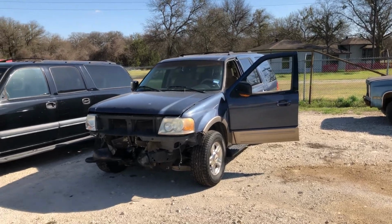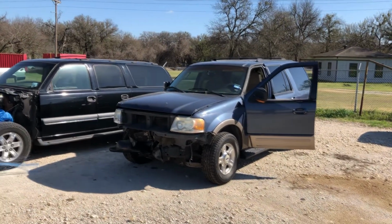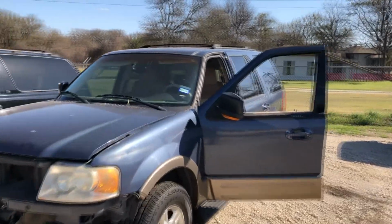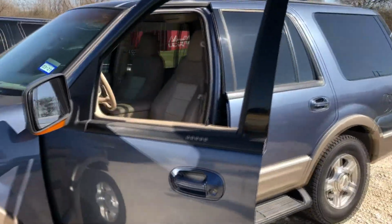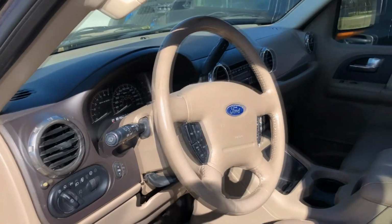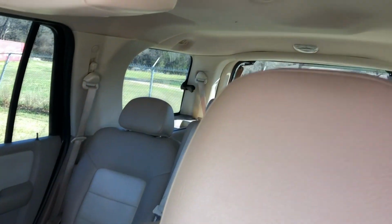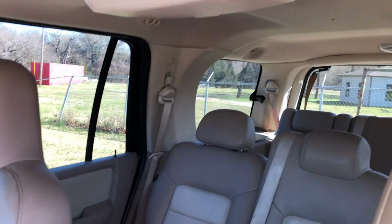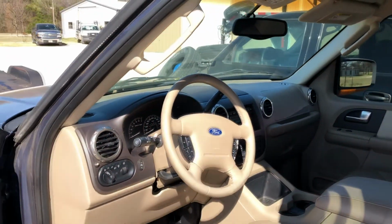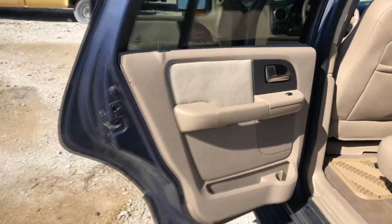All right, she's unloaded. I was going to film it coming off the trailer, but I just put it in neutral because it wouldn't start and it kind of took off on me, so I wasn't really expecting that. But anyway, let's take a walk around it and check it out. This thing was pretty well taken care of.